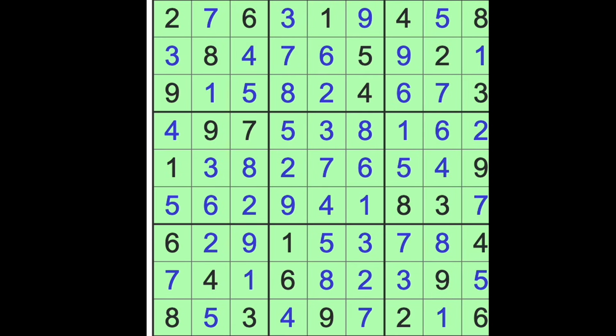That's our Los Angeles Times impossible Sudoku. Once again, proved not to be impossible with pencil marks. But those of you who play without pencil marks, I definitely wouldn't be able to do that without pencil marks.